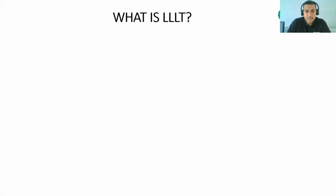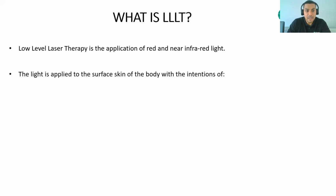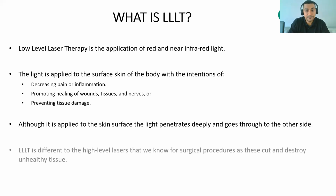So just a little bit about what is low-level laser therapy. It's basically the application of red and near infrared light. It's applied to the direct surface skin of the body with the intentions of decreasing pain and inflammation, promoting healing of wounds, tissues, and nerves, and preventing tissue damage. It's applied to the skin surface, which allows the light to penetrate deeply and go directly through to the other side.